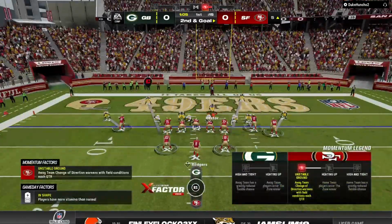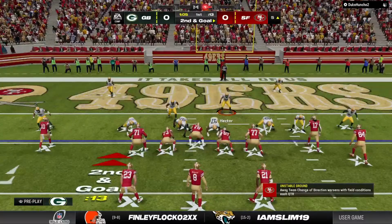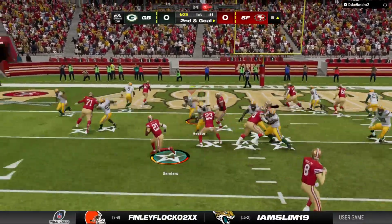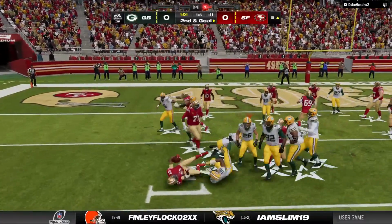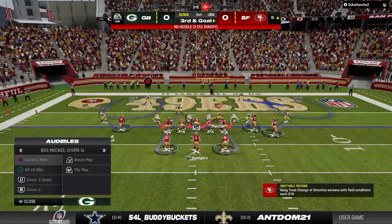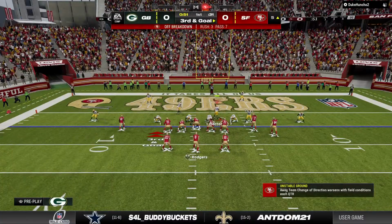Line of scrimmage, once again the 5, as they get ready for 2nd and goal. From the gun, they'll try to run it, and he is going to lose yardage here. A big play forthcoming. Here's 3rd and goal.